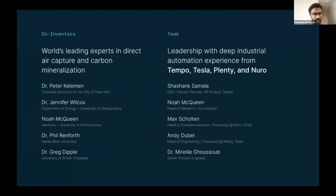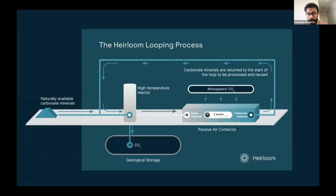So how much does this cost? Actually, before I jump into that, I want to cover where this technology came from. It's actually invented by some of the world's best experts in carbon mineralization, Peter Kelemen, and direct air capture, like Jennifer Wilcox. And internally, our team is made up of deep industrial automation experience. Why? Well, as you can see here, instead of using chemical synthetic sorbents, we're using natural carbonates, low-cost minerals, and we've turned this from a chemical engineering, chemical plant problem into an industrial automation problem.